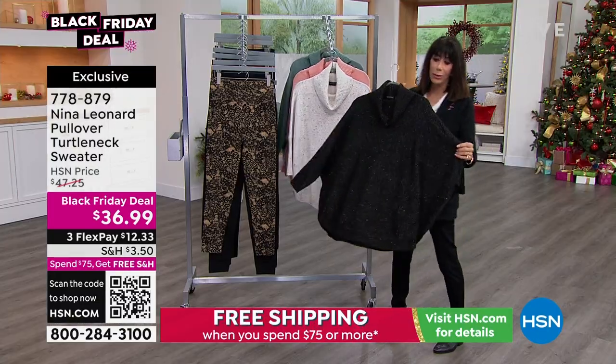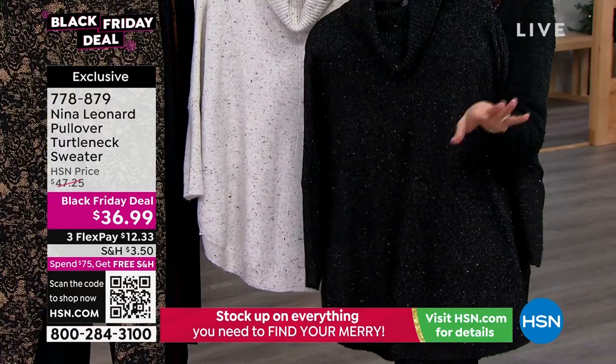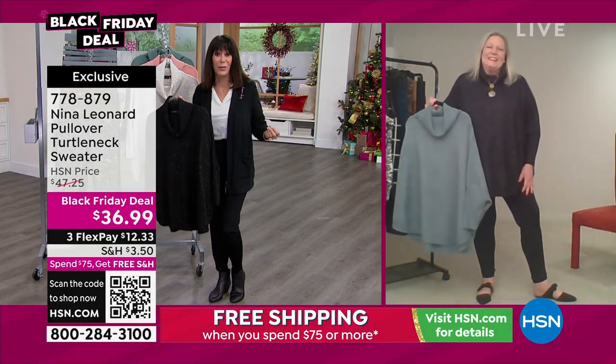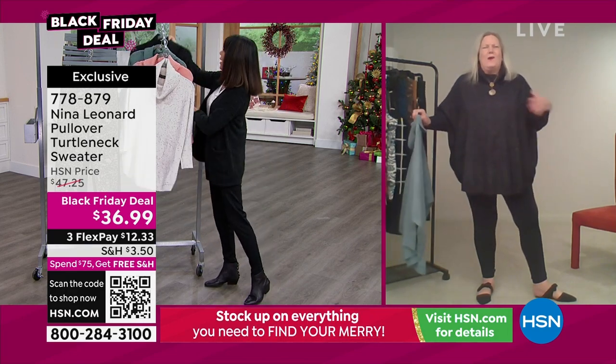Let me grab it in the black. And that's the way you're wearing it, with the leggings. And that whole outfit, you look absolutely amazing. And the other thing about this is like relaxed perfection, because you could really go anywhere dressed like this, don't you think, Kate? Oh, absolutely.